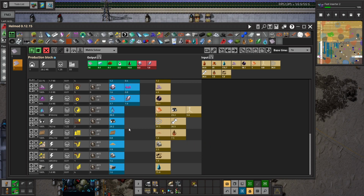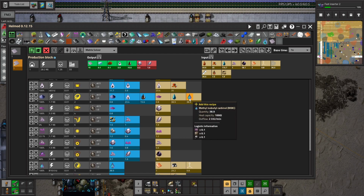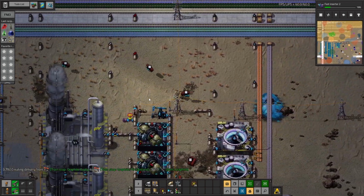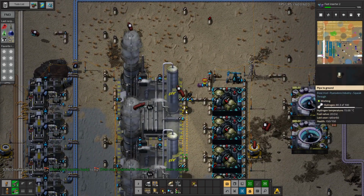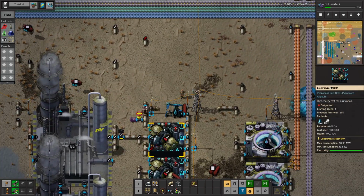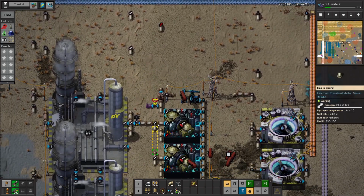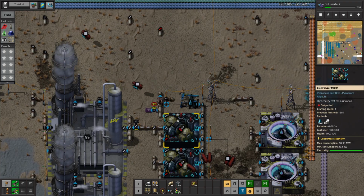So we first have to make the isobutyl carbinol. Here is the whole section for the isobutyl carbinol. This is the petroleum gas, hydrogen, and aromatics. Hydrogen, we don't have enough hydrogen, I found out on the line, so we make a factory for the hydrogen here.